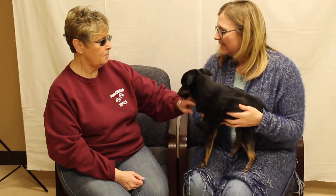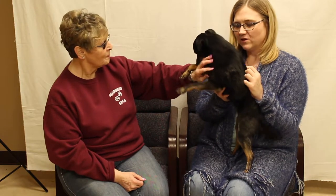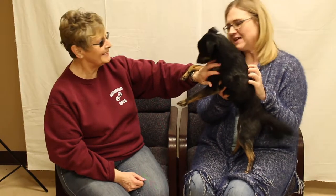So we're not sure exactly what Shadow is. We're thinking Chihuahua, maybe mixed with Terrier, or maybe even mixed with Pomeranian. I kind of see maybe the crinkly little hair coming off of him, but yeah, I can see the Chihuahua in him. But he's cute as he can be. He seems gentle and lovable.